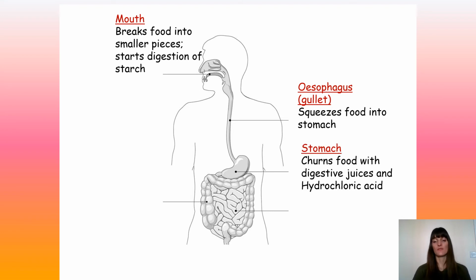Your stomach is filled with hydrochloric acid, which is pH 1, a really strong acid, and it digests the food and it churns, which, imagine a washing machine going round and round. That's what your stomach does. So a lot of chemical digestion is happening in your stomach.